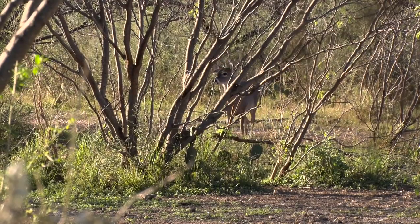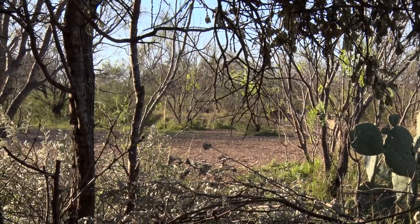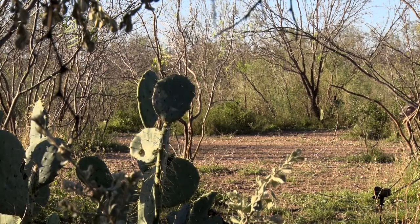We get into the blinds, get all set up, and we couldn't have been there more than 10 minutes, and this little 4-pointer comes out. And the next thing you know, a couple does come out, and we're there about an hour, maybe an hour 10 minutes. The bully comes back, he's walking around, pushing everybody around, and Wade gives me a little tug on the arm.